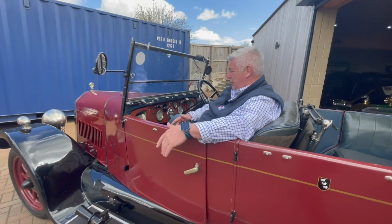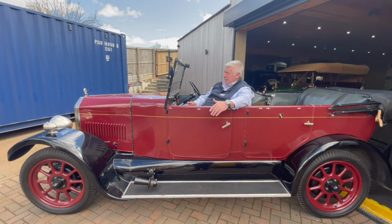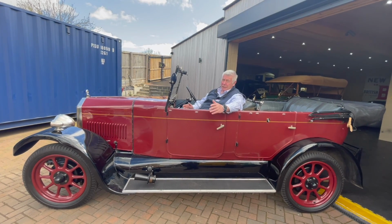Big engine on top of the job. And this car's been all over. It's been all over Europe. And the guy who used to own it used to go to the shops in it one day and the south of France in it the next. So that tells you something.